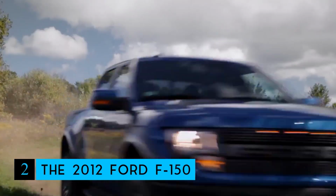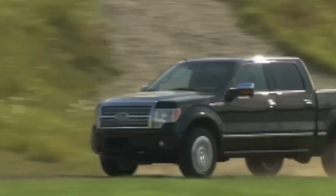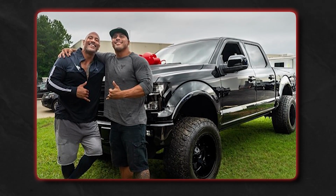Number 2, the 2012 Ford F-150. Next on this list is the 2012 Ford F-150 truck, and this is one of Dwayne's personal favorites because he's been spotted driving this one a couple of times.